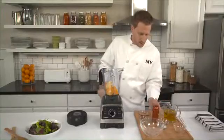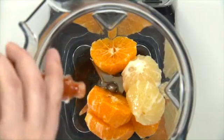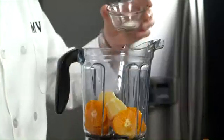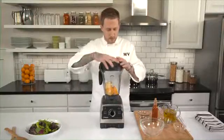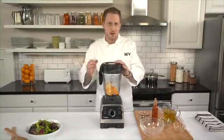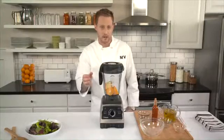Next, we're going to add 1 lemon that's been peeled, halved, and seeded. Then we're going to season it. Use a couple dashes of your favorite hot sauce. And finally, about a 1/4 teaspoon of salt and 1/8 teaspoon of black pepper. That's everything we need for our dressing other than the oil, which we're going to add to the container as the machine is running to emulsify it in with the other ingredients.